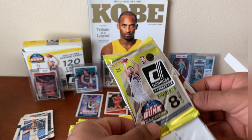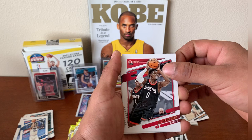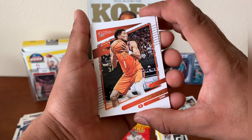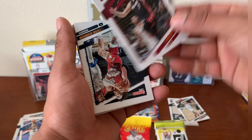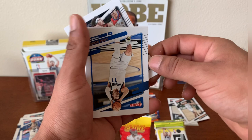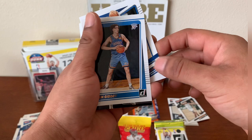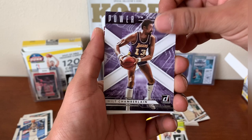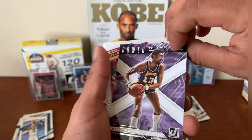Let's see what we got here. Giannis, oh nice, that's a cool, nice Giannis. Devin Booker, okay, alright. That's a nice one. Kind of flip him over, huh? Dang, Goran Dragic. Alright, this is a cool pack. And Aaron Gordon, alright. Dang, Luka. Heck yeah. Then we got a Josh Giddey, rated rookie. Oh, all right. We got a Power in the Paint, Wilt Chamberlain. That's a pretty cool card there. Nice. Heck yeah. I would say that was one of the better packs, if you ask me. You had a lot of nice players in there.